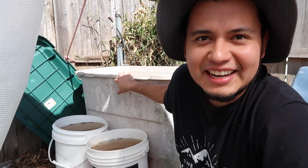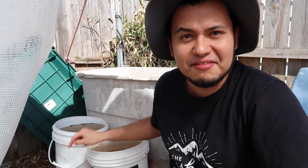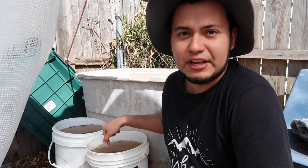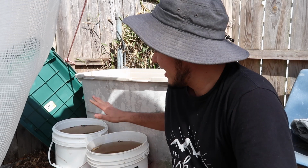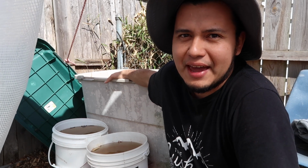This right here is my dedicated water station for the greenhouse. So what I do is I have my rain collection system in my garage, which is, I don't know, like 100 feet away from here. And then I bring in these 5-gallon buckets and I set them here. And I also want to add water to this one, so this is my main reservoir.